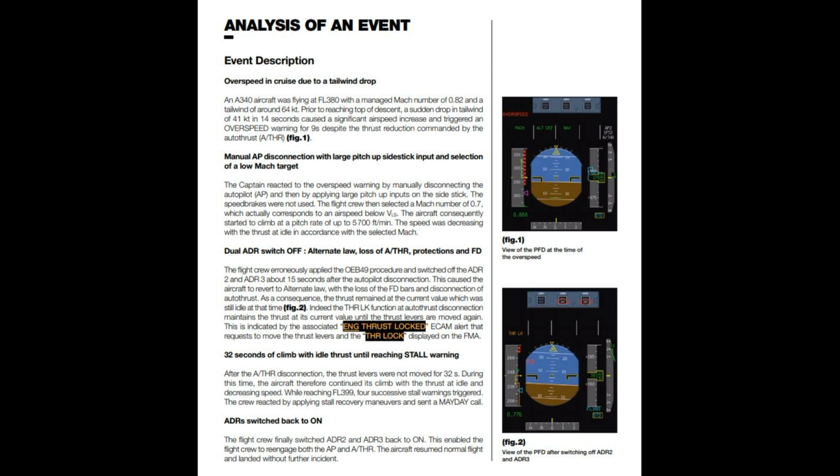So the flight crew erroneously applied the OEB 49 procedure and switched off the ADR2 and ADR3. So they disconnected the autopilot, responded to it. That was their performance. And then the two ADRs were switched off some 15 seconds after the autopilot disconnection.